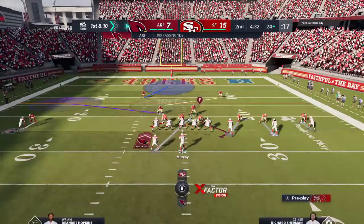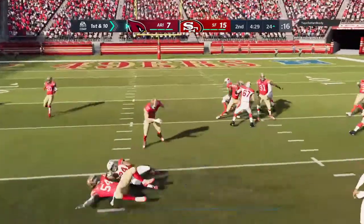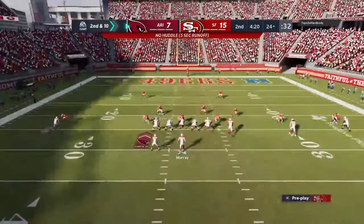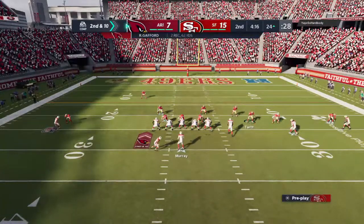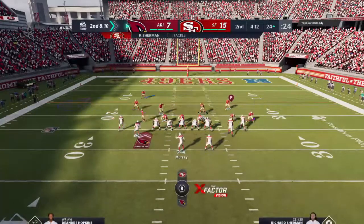Down, Arizona. On first down, Muhammad. And nothing doing. He's immediately taken down at the line of scrimmage. There to stop him on the defensive side, Fred Warner. No gain on the play. Brings up 2nd and 10 at the 24-yard line.